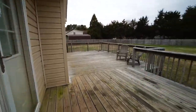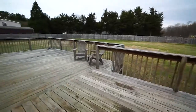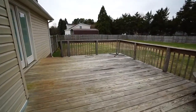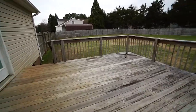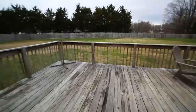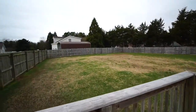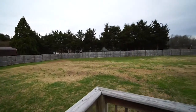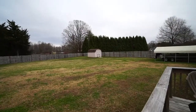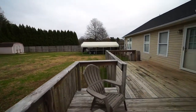We have now come out onto the deck, and this deck is absolutely huge. This is going to be a fantastic place for you to entertain. There is so much room out here for seating, tables, chairs, grills, smokers, whatever you have, whatever you need. And then it overlooks this huge, completely fenced in backyard. We've got a shed back there in the corner, which we'll take a little closer look at in just a second.